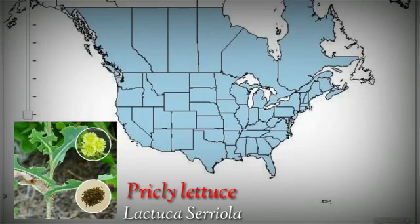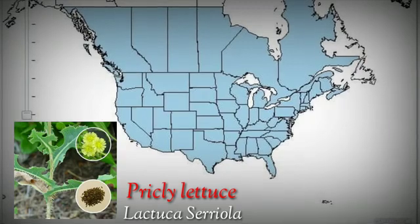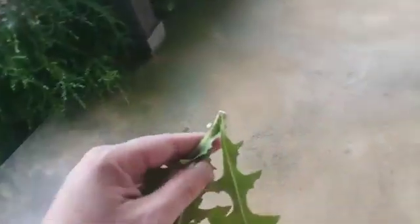Now, it is early summer, so we're going to be finding a lot of juvenile plants. As you can see in this picture, it has a picture of the seeds and the yellow flowers, which look like dandelion flowers. This is in the sunflower family. Let's head out to the field. So it's raining right now. I'm actually on the porch from the side yard from my mom's house.